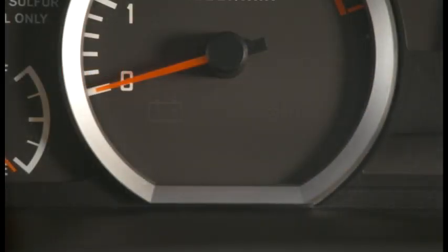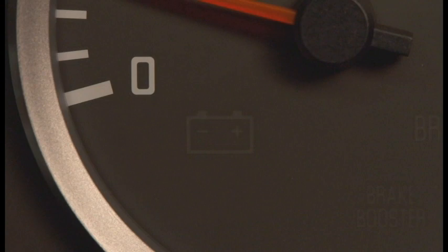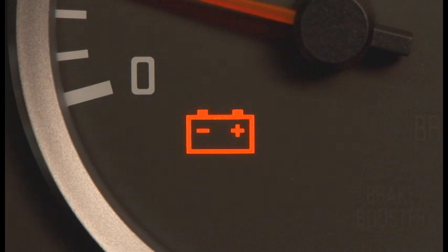The battery discharge warning indicator will come on when the ignition is turned on and go off after the engine is started. If it comes on while the engine is running, there could be an issue with the charging system, such as a loose or broken alternator belt.